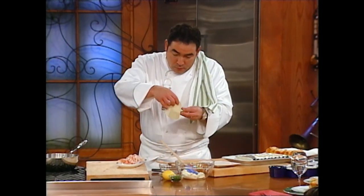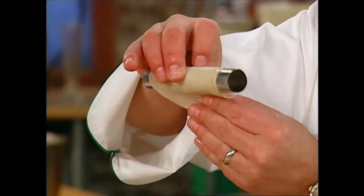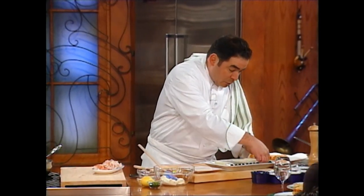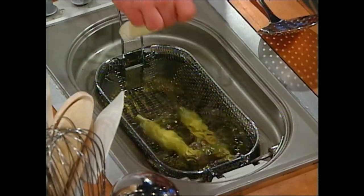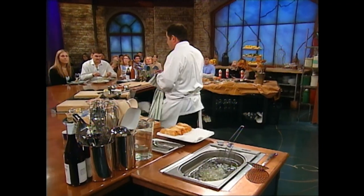Then they go just like a cannoli. They go around like that, wrapped. Keep them tight, just like such. Now, the cool thing about this is that you put a little pot of oil on the stove, no more than halfway filled with vegetable oil, about 360 degrees. And then you fry them, which I'll show you in a second.